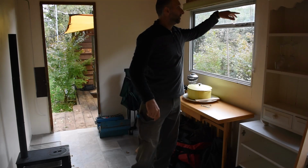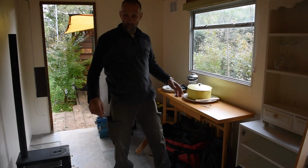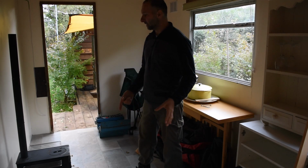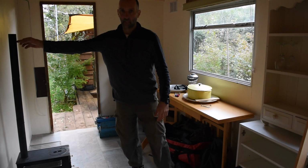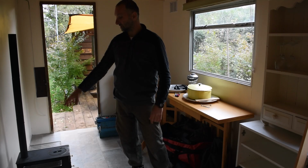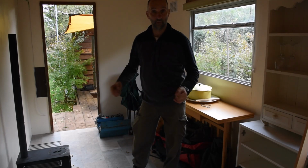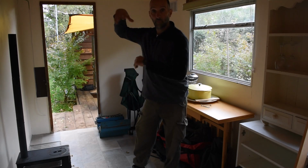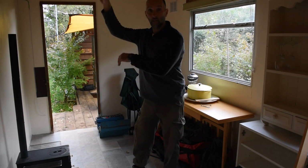The blinds we bought new. The flooring we bought new. God, yeah, loads of stuff new. This was second hand. Came with our tent. And the idea with this is that we'll use it in here, and then when we want to go camping and take the tent and the stove, we'll just take this out and cap the top while we're away, and then pop it back in. Job's good.